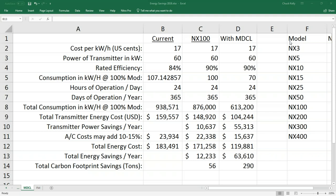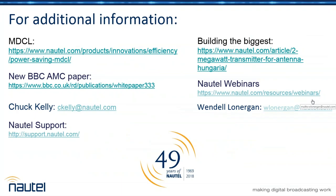Now, hopefully everybody is seeing this slide here. And if you want, take a screen capture of this slide, use print screen, and you can have all of these addresses for a whole lot of new information that you may find helpful about MDCL, about that new BBC AMC paper, about the huge installation, the 2 million watt installation we did in Hungary. You can find the archive location for all Nautel webinars. There's my email address, and Wendell's email address, and the new website for Nautel support, support.nautel.com. So unless you've got anything else, W, I think we'll call it a day.